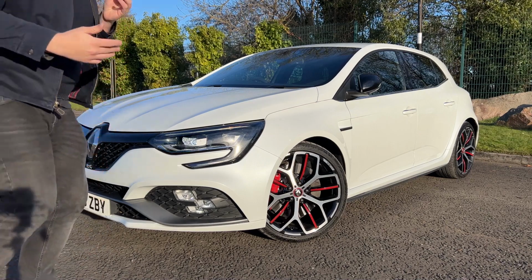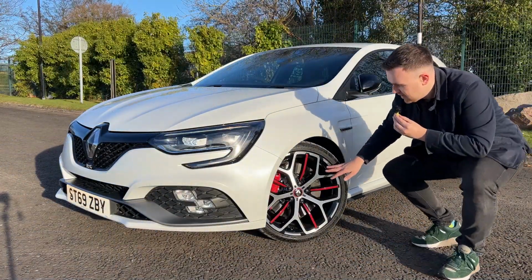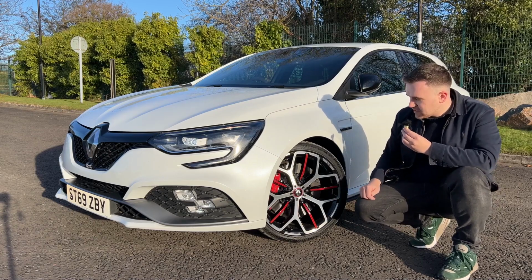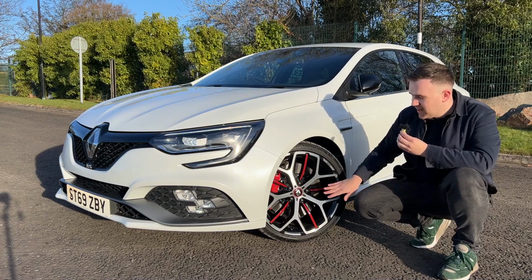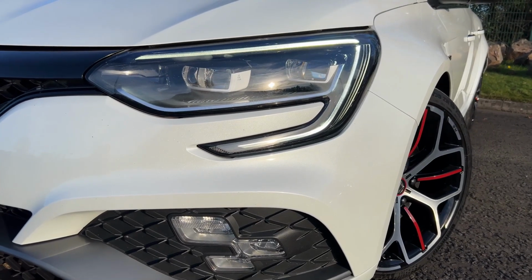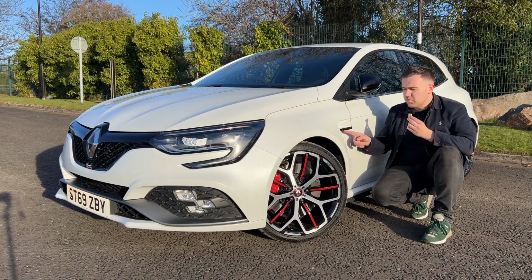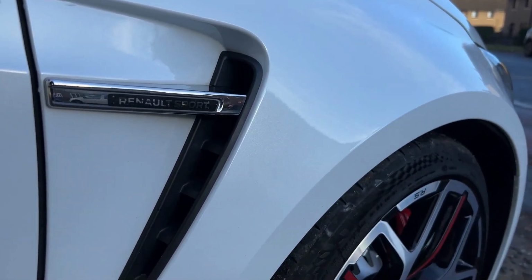Now you may also realise this particular car is riding on these two-tone diamond cut 19-inch alloy wheels. We do have the red Brembo brake calipers there, as well as these flashes of red on the inside of the spoke. Now these are quite a unique look to me, they're not really eye-catching with the little red flashes there. So on the side of the fender we do have it saying Renault Sport, and we do have this little vent here. Now I do think this is fake because it doesn't seem to be connected through to anything on the inside of the arch.